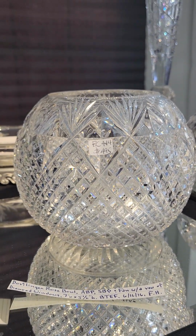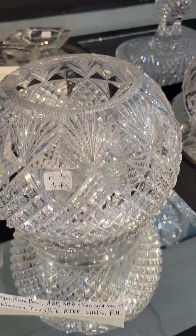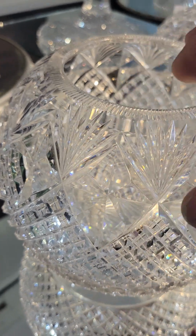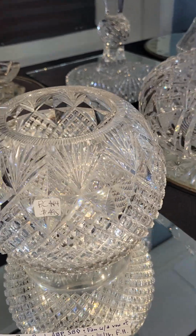And then here is a 7-inch diameter rose bowl in a strawberry diamond and windows pattern by Dorflinger. Dorflinger was the only one that I know of that used what I call windows in some of their patterns. And that's a nice bargain at only $4.95.